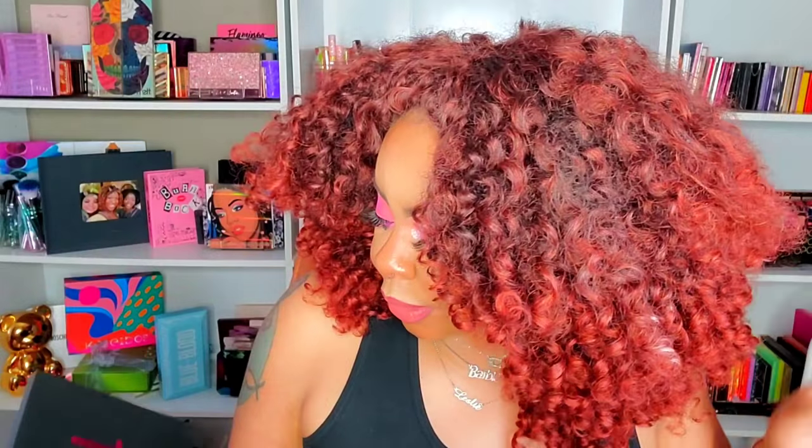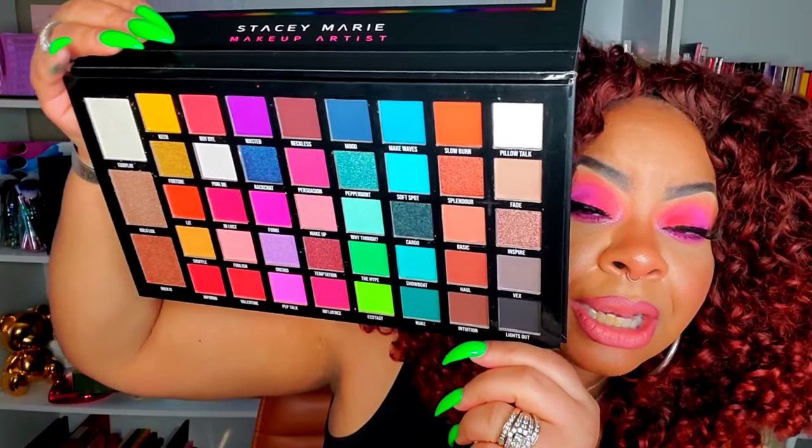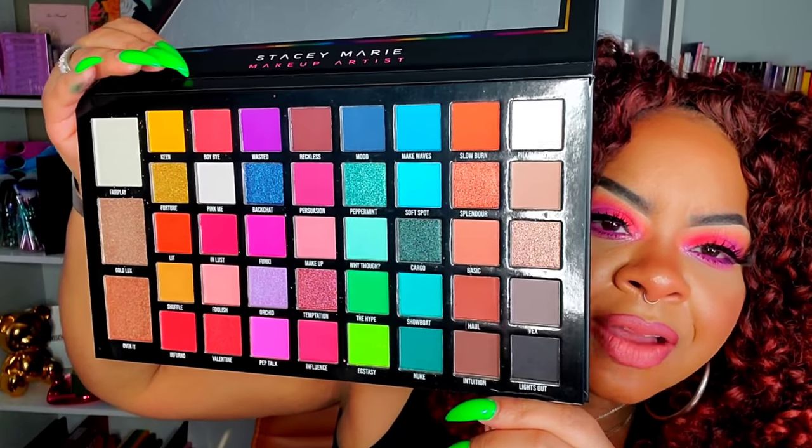Now, the next palette that I got, I was totally excited to get, and I've been wanting it for a long, long time. I got the Be Perfect Carnival XL Pro Palette. And guys, my girl KK raves about this palette all the time, so I figured I'd see what it's all about. And when looking at the color story of this palette, I can totally see why she loves it.